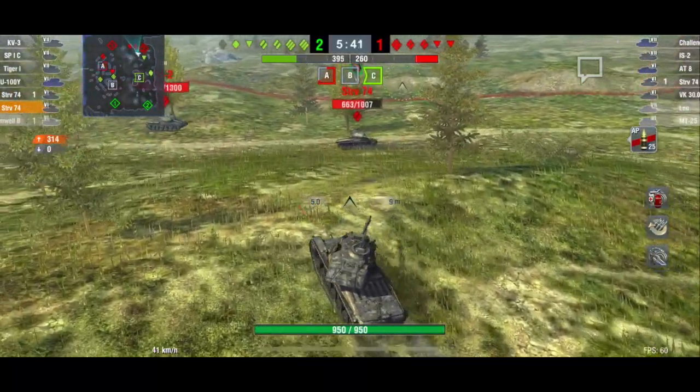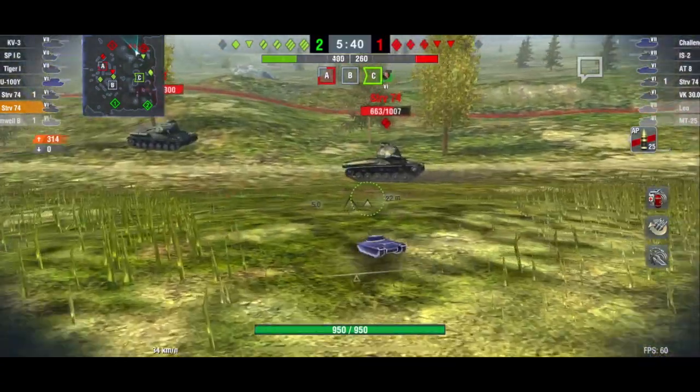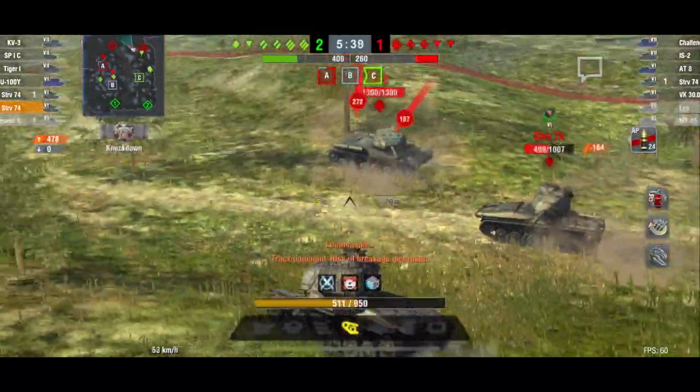So I'm coming into position to brawl with him, and I just pause it there because that's not what I was expecting. I wasn't expecting an IS-2 to be there. I mean, what is he doing there? It's a strange place to be at that point in the game, right? But that's not good for me, so I get smashed by both of them.